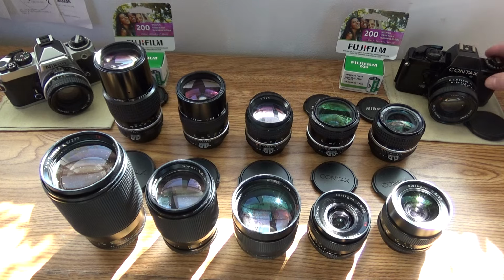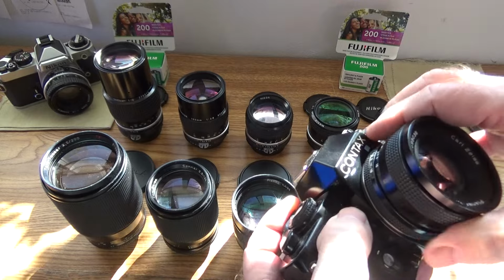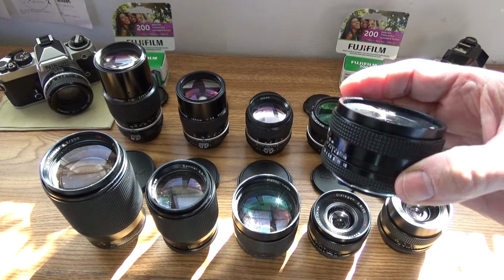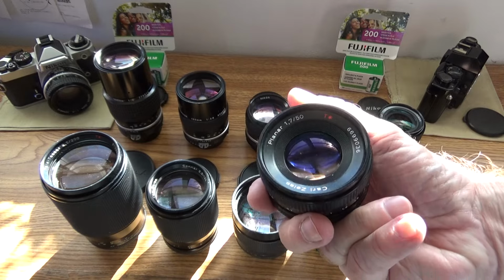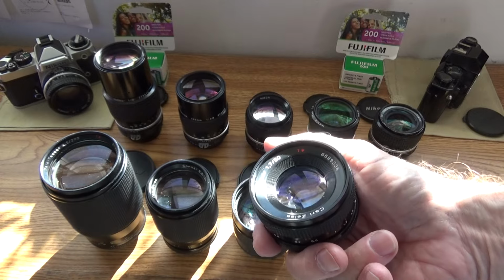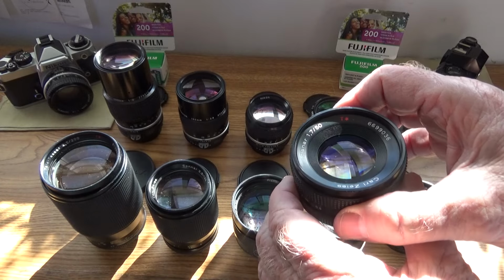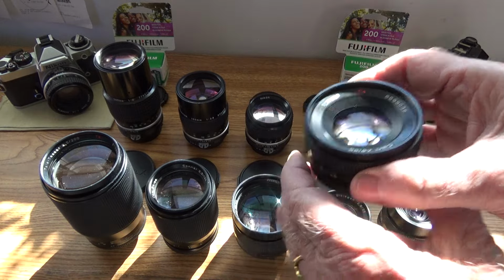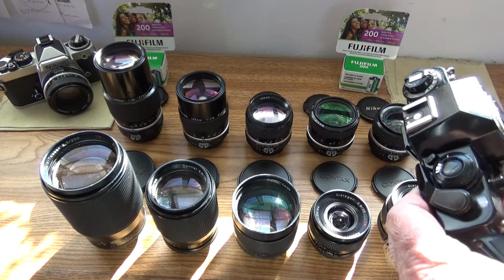Let me show you what we got here. I'll start out with this. This is the Carl Zeiss Tessar, planar f1.7 50 millimeter lens. So this is your standard 50 that we're going to use. Now I'm making as close a comparison as I can, but I'll point out the differences. The difference is this has a maximum aperture of f1.7.